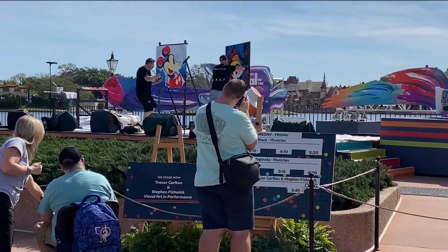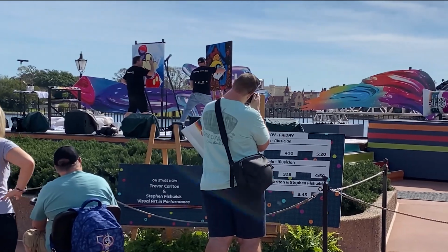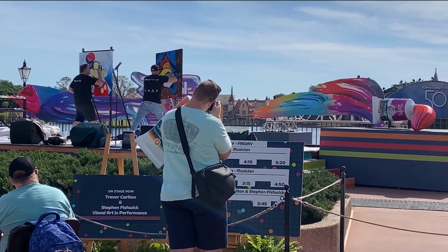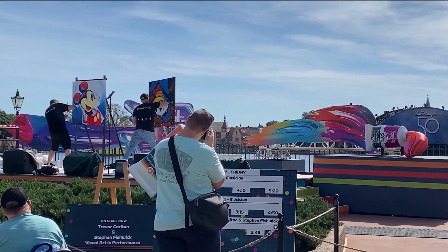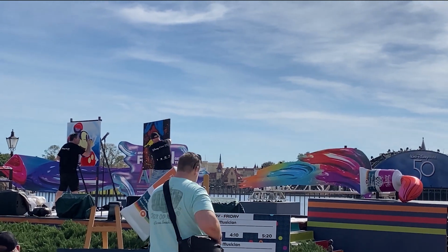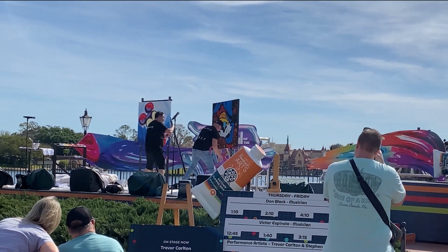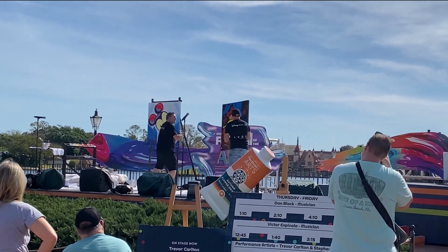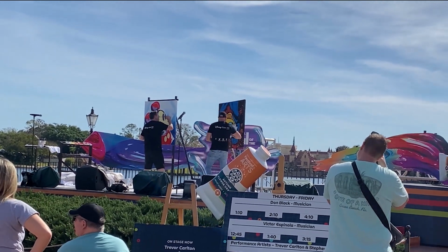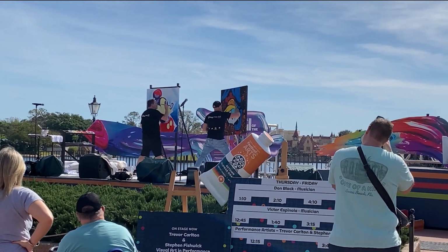Sometimes when you come, and always look at your festival books, they have live demonstrations, and this is Trevor Carlton and Stephen Fishwick, a visual art performance right here. And this is what they call it. They use their fingers. Trevor, I believe, is the one on the right hand side that uses his fingers a lot. He likes to get really animated. And he always paints upside down, which amazes me, and he's painting my favorite character. And that's probably going to be for sale later on during the festival.